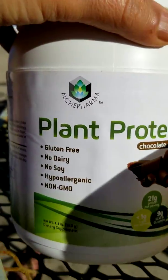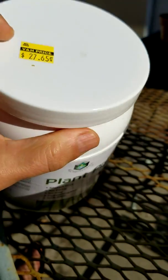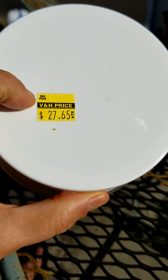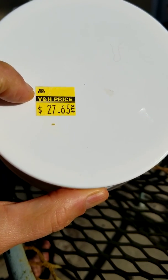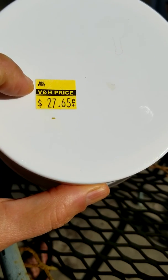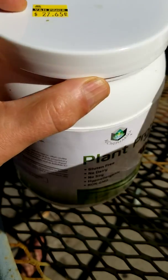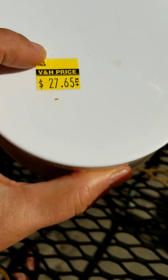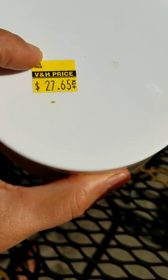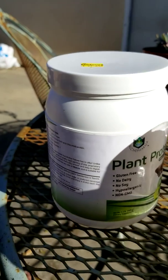So that's the chocolate plant protein that I get from them. And I get a discount off at the store because I'm a senior, $27.65. So I get like 20% off. So I pay about $23, $24, I think, after tax. Maybe a little bit less. Because 10% would be $2.76, so it'd be about $5 off. So about $22, $23.